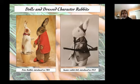Here are some other Steiff rabbits, dolls and such. Peter Rabbit, introduced in 1904. And here you can see him in a felt jacket with slippers. And those slippers would have the word Margaretta Steiff branding on the bottom of one of them. There's a Hunter Rabbit doll introduced in 1912. And Steiff very often had animals interpreted as hunter dolls, because hunting is very popular in Germany and it's part of the culture. And they would usually carry little guns like this, you see, or later on wooden versions, but just beautiful and very, very rare. Both things that you see on this page are very, very rare.